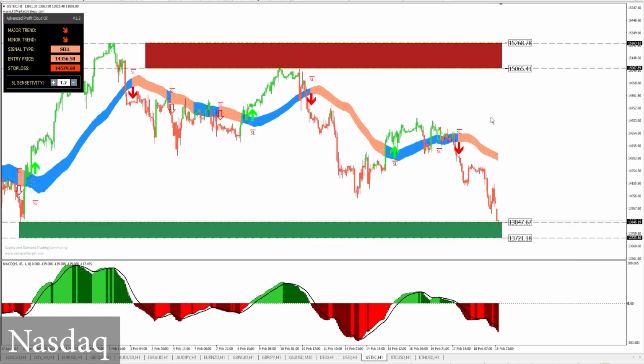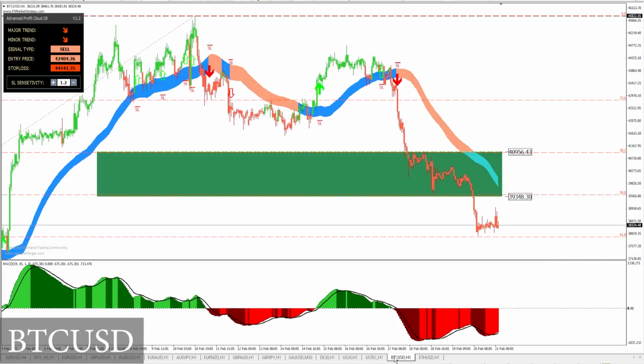Nasdaq is the same scenario, guys. This is only very bearish. This is going to get even worse, okay? If there is good news between Russia and Ukraine, this is going to be very positive for the indices. But so far, this is just going to continue being bearish, okay? Only down.